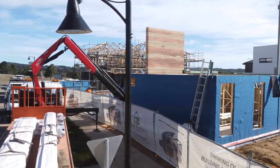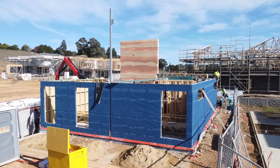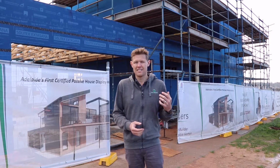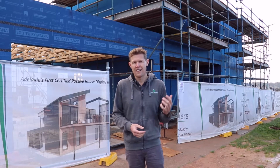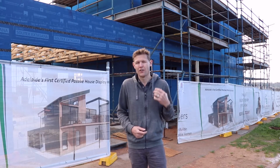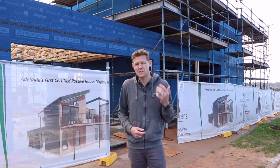In terms of passive house construction, another benefit of using a timber frame and prefabricating it is that it's a lot easier to design out thermal bridges. It also means that it's a lot easier to construct the house, maintaining the airtight envelope without having to do a lot of rework.